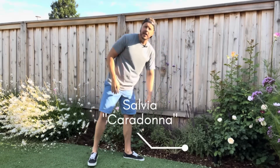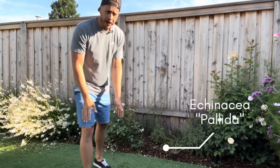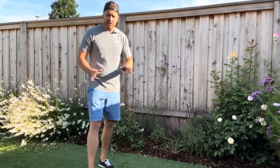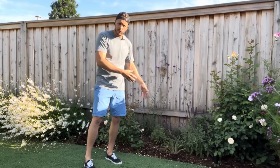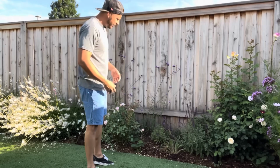And then in front of that is an echinacea that I grew from seed, because you cannot buy Echinacea pallida in our area. I think it's like a prairie flower if you're in the Midwest, but here in California, they don't sell it. You can't buy it, so I had to grow it from seed. It's just one that I eyeballed online and thought, you know what, I want coneflower, I want echinacea, and that's the one I want. So I decided to grow it from seed.